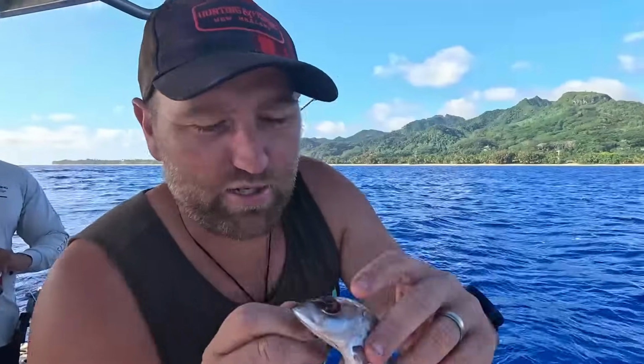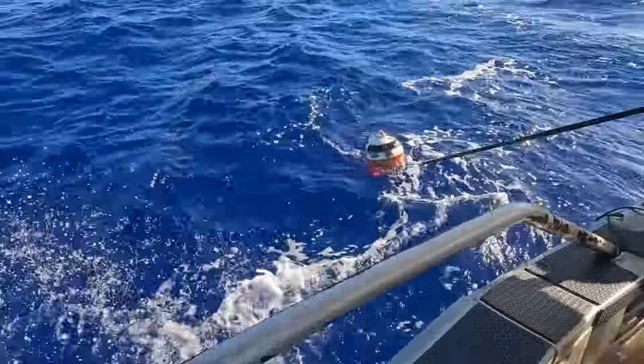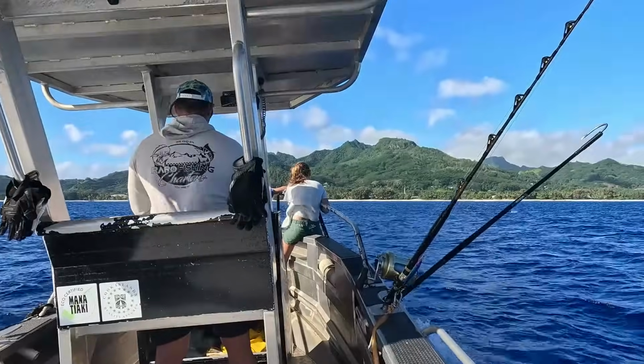Not even touched, isn't that just very typical of our kind of fishing? Very typical for us to not get any fish if you've watched many of our videos, but it would have been so cool to take some fresh fish to the house. But apparently no one was catching anything on the island that day, so just our luck.